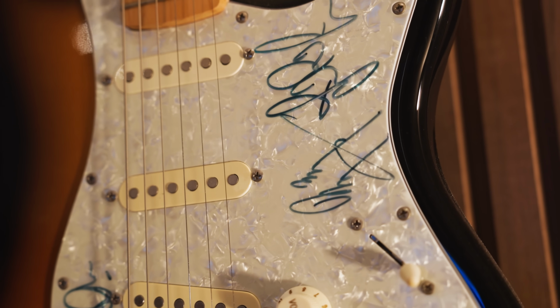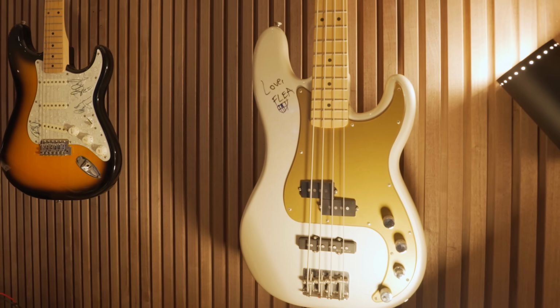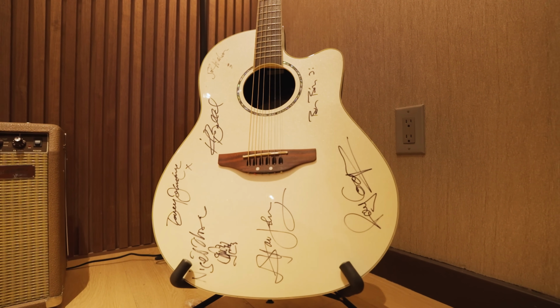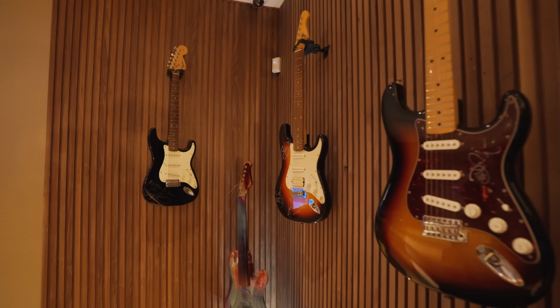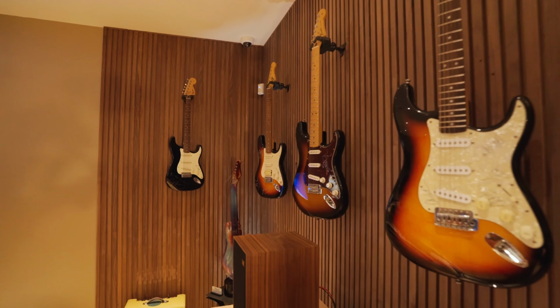Here we have Led Zeppelin. Here we have Flea from Red Hot Chili Peppers. And here we have Elton John and his band. Now, obviously, I don't just collect it, but these bands are also my favorite bands.